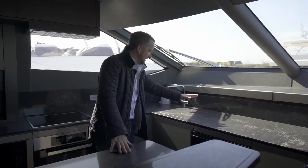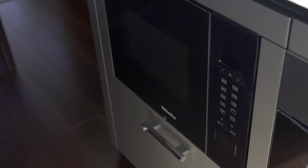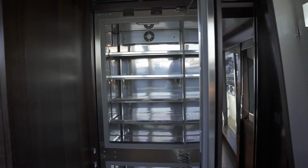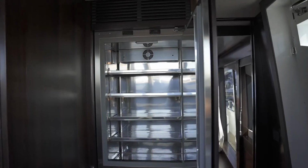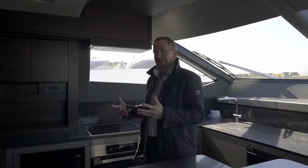On this boat you can see the wine cooler, integrated sink with stone covered top, dishwasher, oven, microwave, and round the corner we have a full height fridge freezer. And we're even exploring the options of having additional refrigeration next to the current unit. So it really is a space that works.